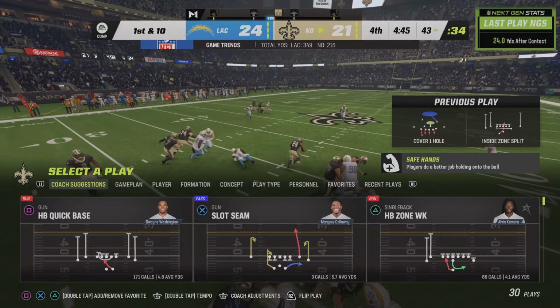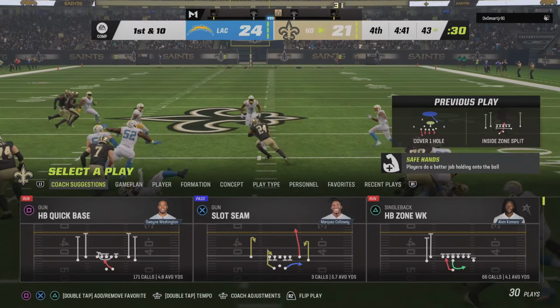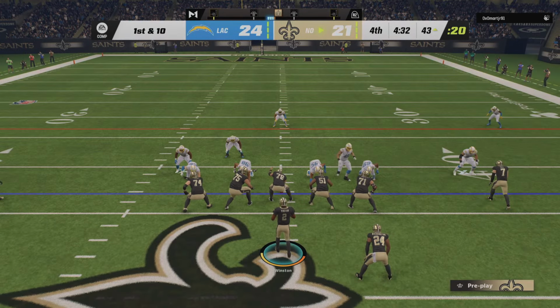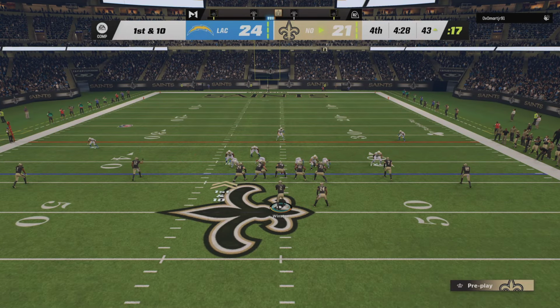Well, definitely see some open running lanes, and he's taking advantage of it right now, but that shouldn't be a surprise. Defense has the lead. They're playing for the pass first. So from Charger territory now, here's a 1st and 10 at the 43.